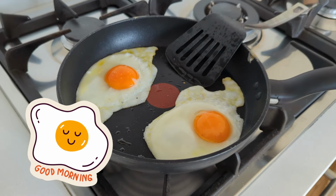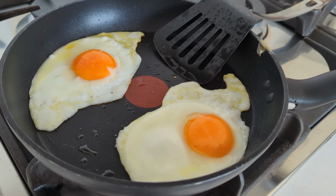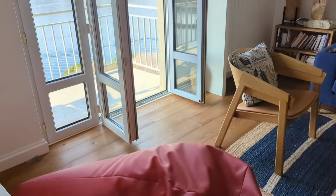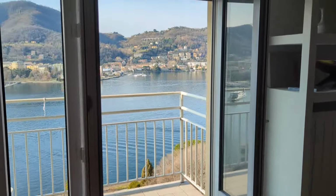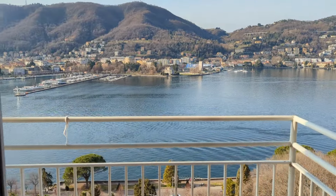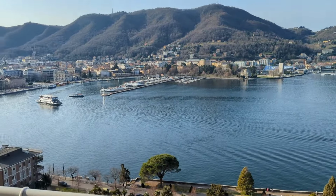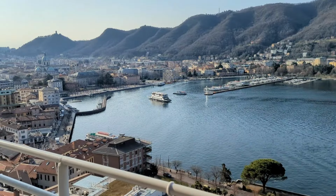It's always lovely to cook on gas, isn't it? That egg yolk looks so golden, doesn't it? This view. So amazing waking up to this. You can see the boats coming out.